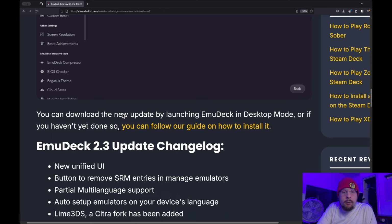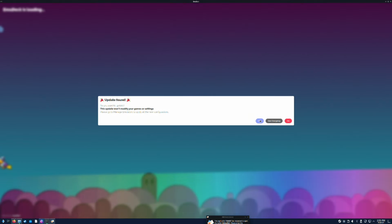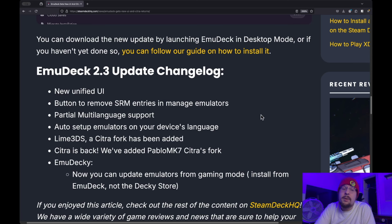Now, you can download the new update by launching EmuDeck in desktop mode, or if you haven't done so yet, you can follow our guide on how to install it. If you already have it installed, just launch EmuDeck how you normally would. Whenever EmuDeck is installed, there's generally a desktop icon, so just click that. I really think you are generally familiar with how to update it, because it'll ask you whenever you open it if you need an update.